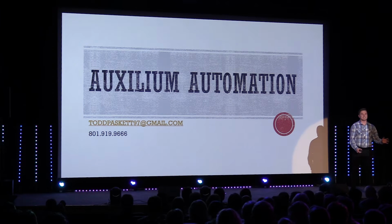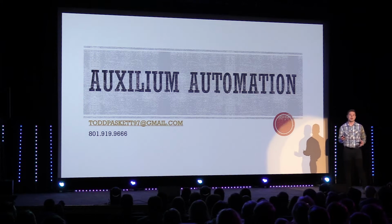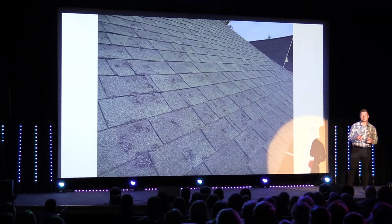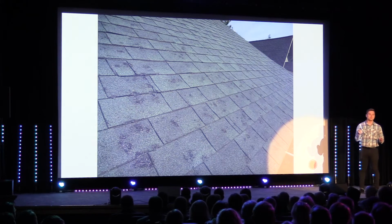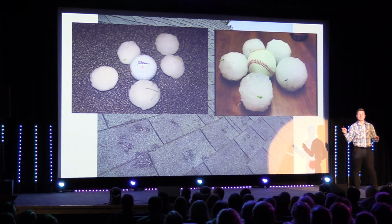Hello, my name is Todd Paskett. I'm the CEO and founder of Auxilium Automation, and we have created a robot that automates roof teardowns. I want to take us on a journey out of Utah into Colorado, where roofs like this are very common. This damage happens when hail the size of golf balls or baseballs hit the roof.